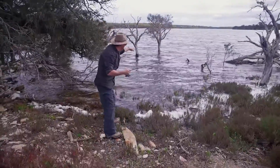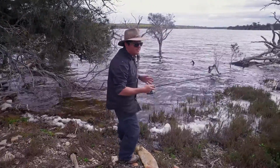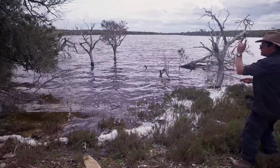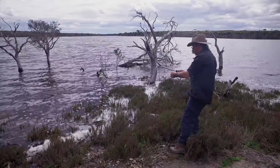Try throwing it just in between that. I don't know how deep it is. I don't think it's that deep, but we'll see. I'm going to try and throw it over there. Seems to be a few more snags happening over there.